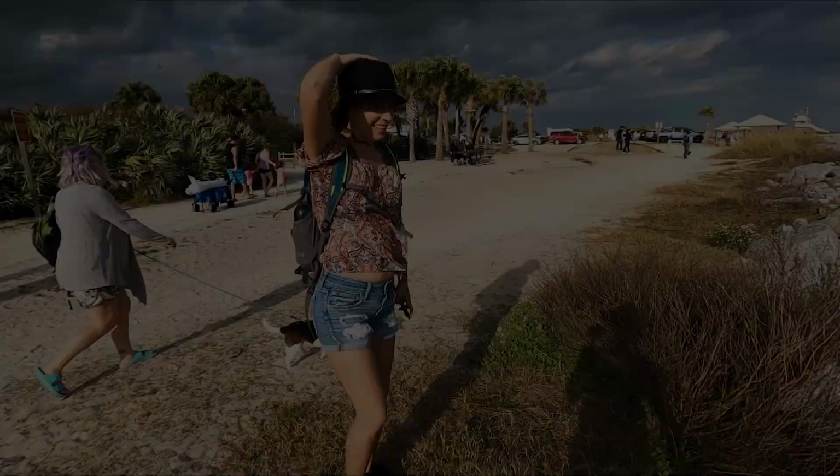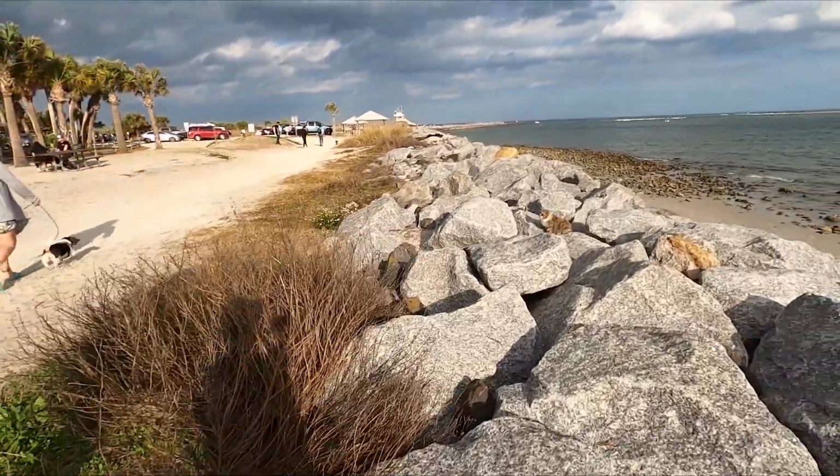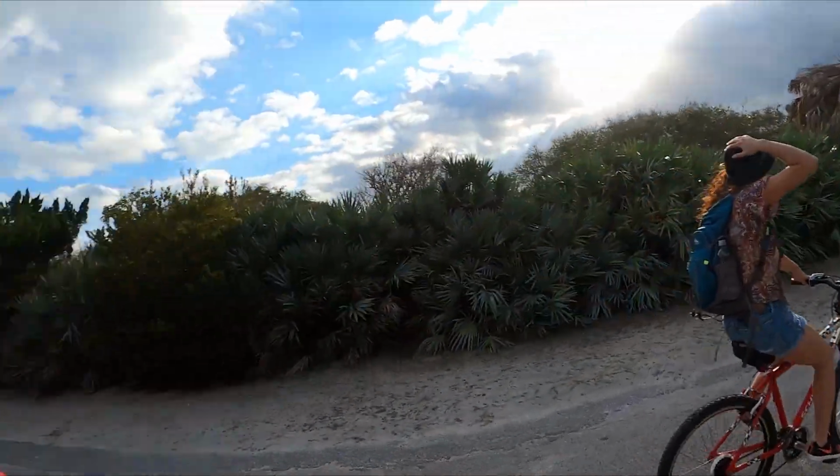Oh my gosh, there's a kitty cat. Usually cats at Ponce Inlet are a little bit rough. We have a shortcut right to the lighthouse.